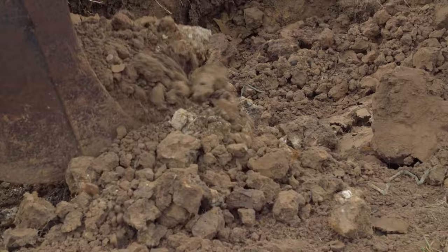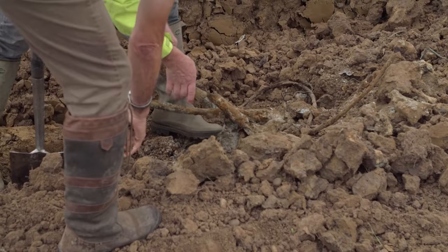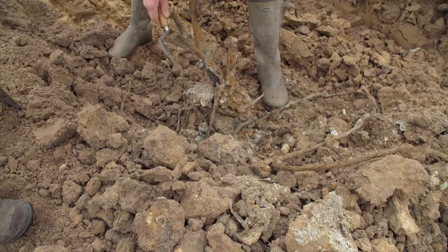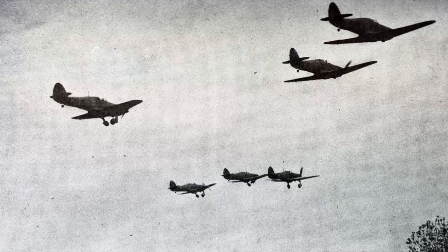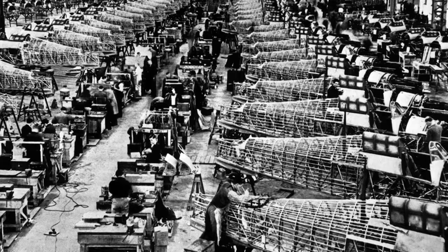Just a few feet down, parts begin to emerge. Just a typical piece of Hurricane structure with all the struts going into a joint there, and then there's a stainless steel bracing strut down there. It's sort of typical of the Hurricane construction, very different to a Spitfire. They're not looking for metal skin, because unlike the Spitfire, the Hurricane was mainly fabric covered, based on the earlier biplanes it evolved from.